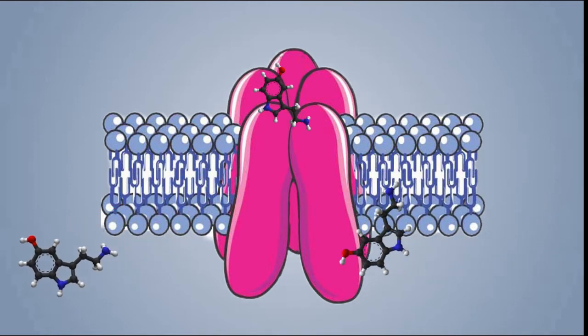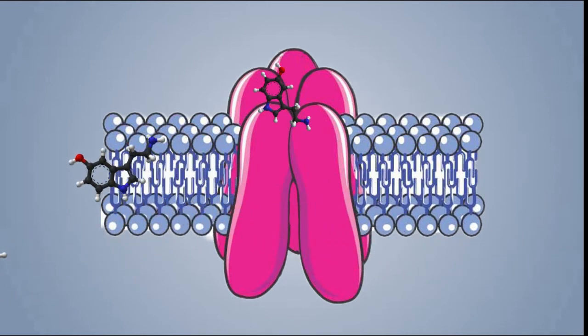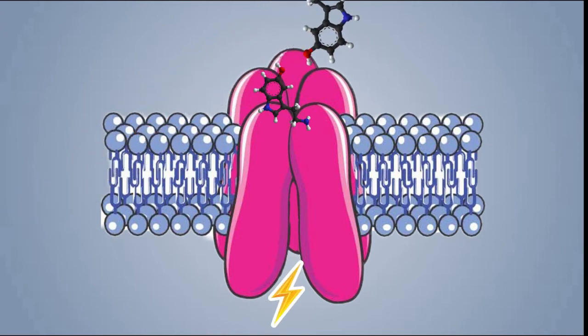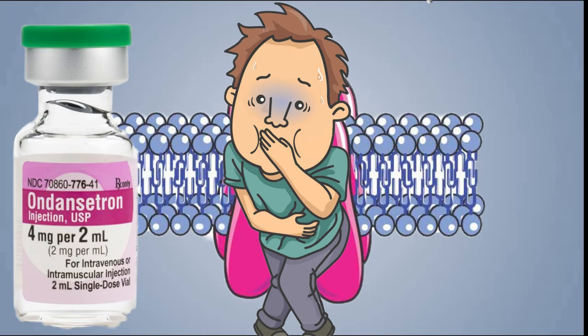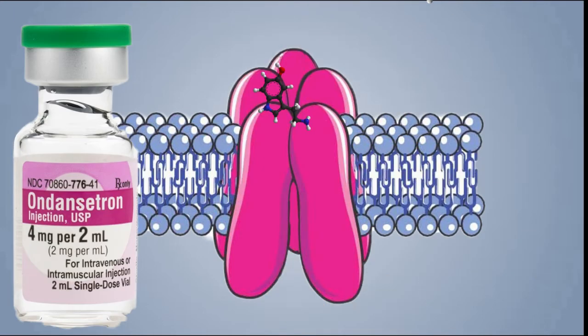Serotonin is flowing through their system. It's binding to these 5-HT3 receptors, which stimulates the nerves, which stimulates the vomit reflex. So we give them some ondansetron. That's an antagonist, or it works against the serotonin. And as the ondansetron flows through the system, it binds to the 5-HT3 receptors, blocking the serotonin and eliminating or reducing the nausea.